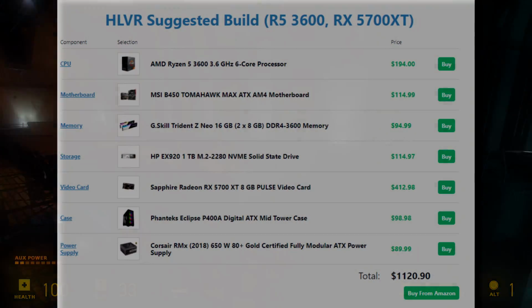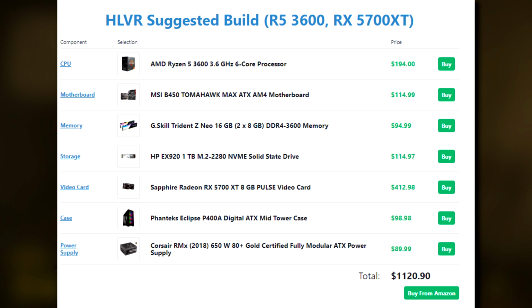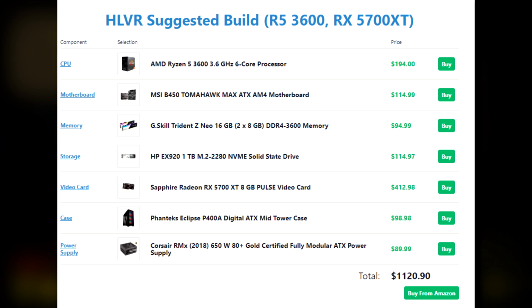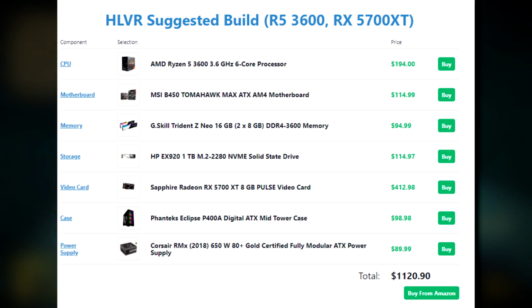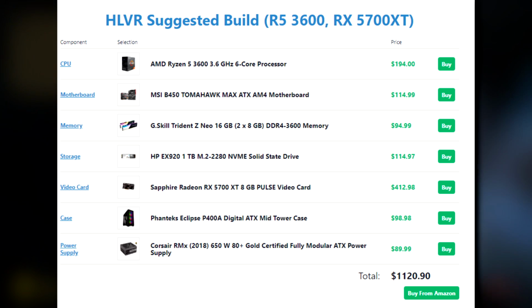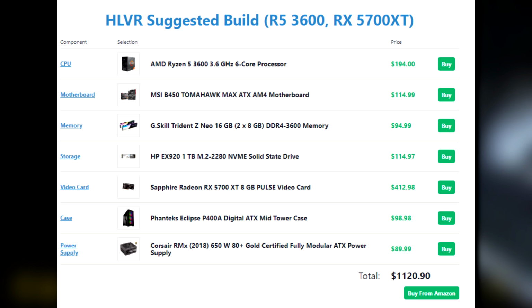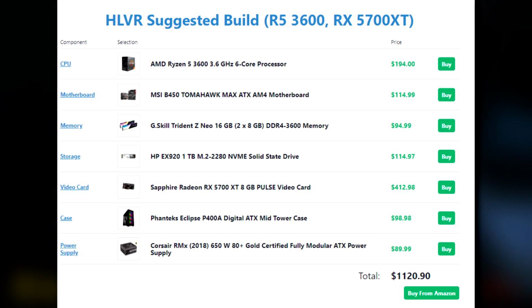As such, I've created a category of part lists that I've dubbed recommended. I have made two part lists for this category, and for the most part, they're identical. CPU-wise, AMD Ryzen 5 3600, motherboard is a MSI B450 Tomahawk Max, memory is going to be 16GB of G.Skill Trident Z Neo at 3600 MHz. Storage-wise, an HP EX920 1TB NVMe drive. Sapphire's Radeon RX 5700 XT with 8GB of VRAM. Vantex's Eclipse P400A with its tempered glass side panel, and then what they've dubbed a fine mesh front panel, as well as 3 RGB fans. And then a fully modular Corsair RMX 650 watt, 80 plus gold certified PSU.